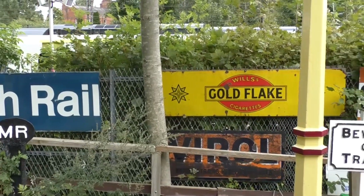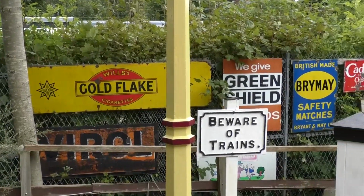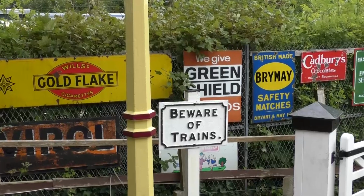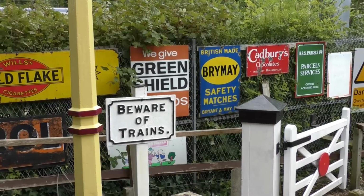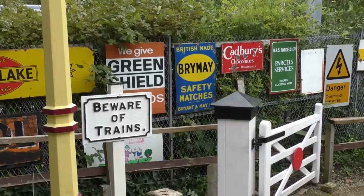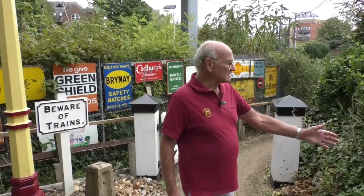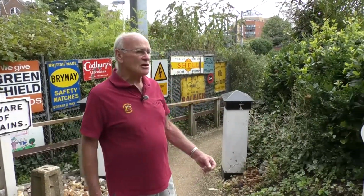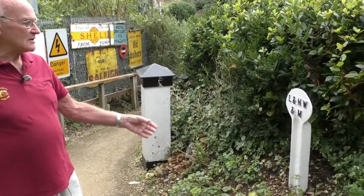Here in the box we have a photograph taken at the turn of the century which shows these signs on the wall opposite the box. A blot on the modern landscape and a blot on the Victorian landscape. On my other side is a different boundary marker. This is a joint railway between the London and North Western and Midland Railway.